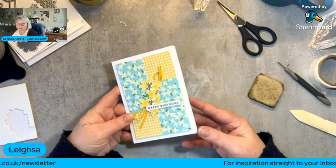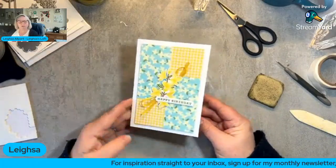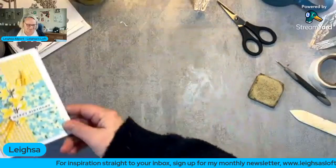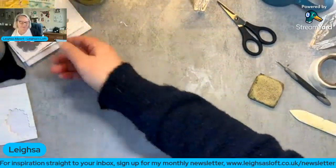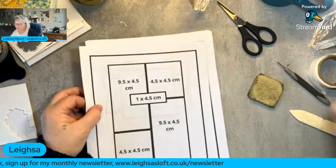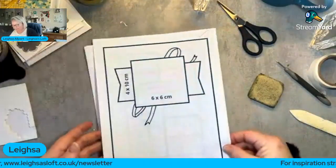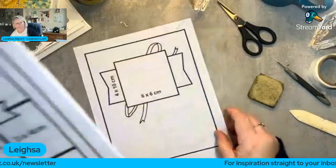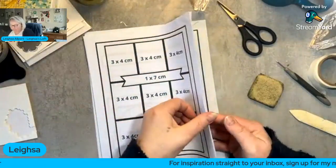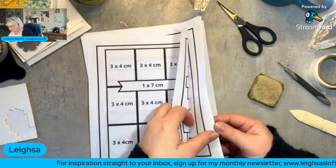There you go. There's our first card. Wasn't as quick as what it should have been, but we got there. So we've done that layout now. I'm going to tick that one off. We've done that one. I don't want that one for this, nor that.